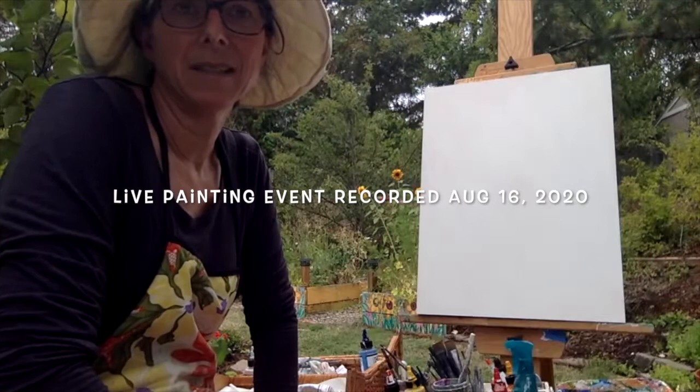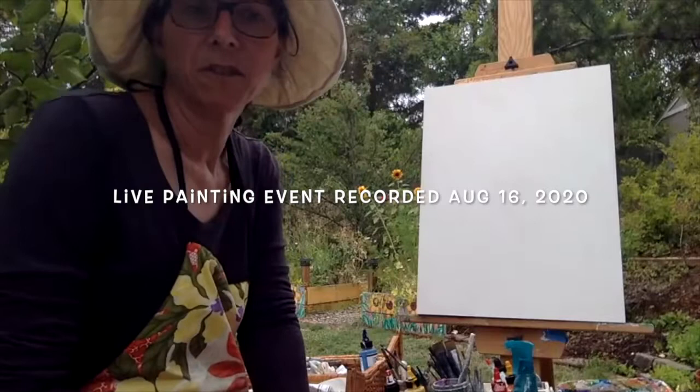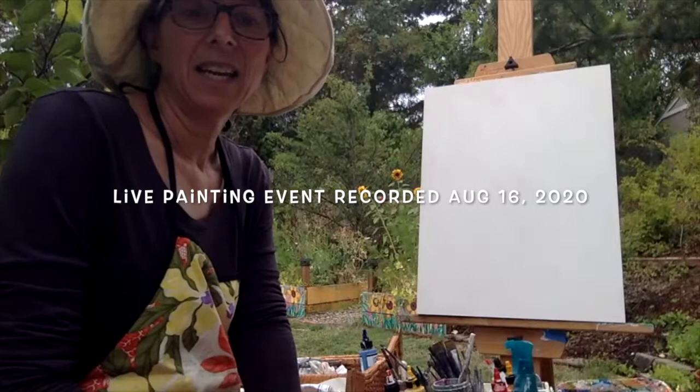And as you can see, we're starting with a blank white canvas. So I'll officially begin here. My name is Jennifer Lommers. I'm an artist here in Corvallis, Oregon. And today I am painting a painting.